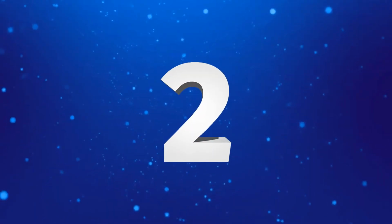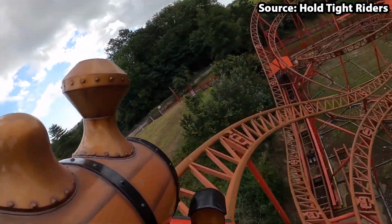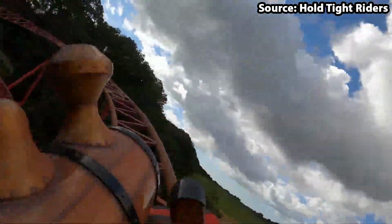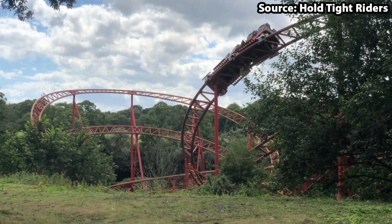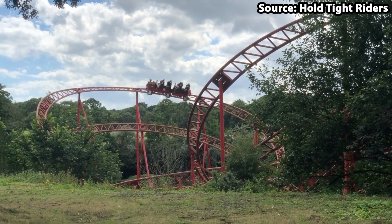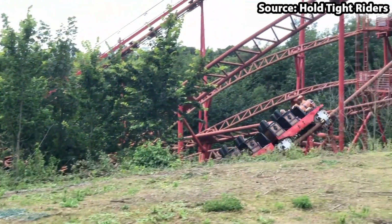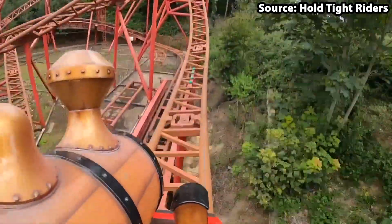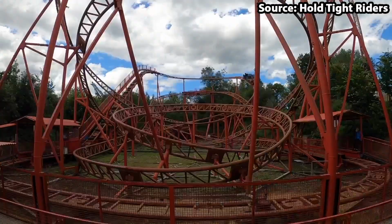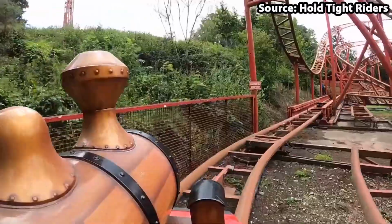Here we enter the top 2 rides at the park, and after a lot of consideration we have decided to put Cannonball Express at this position. Created by the famous Schwarzkopf, before you even get onto the ride itself, you will know that you will be in for a treat, and you would not be wrong, as some of the elements that you complete on this attraction include bank turns, steep drops, upward helixes, and even a little boost at the end.